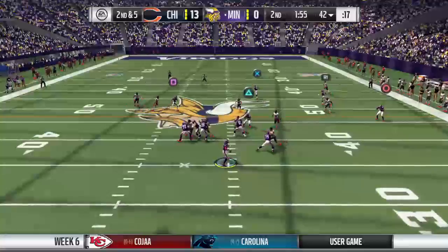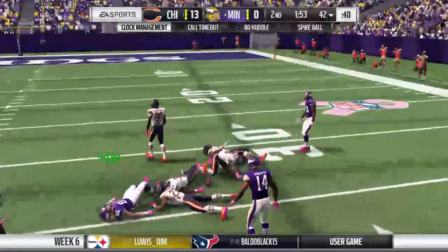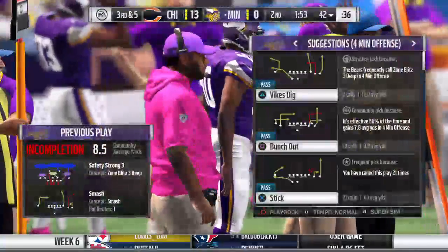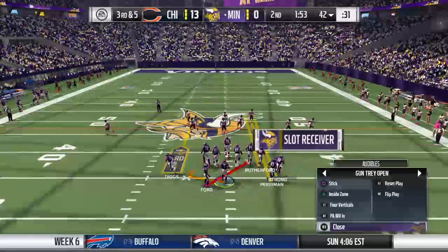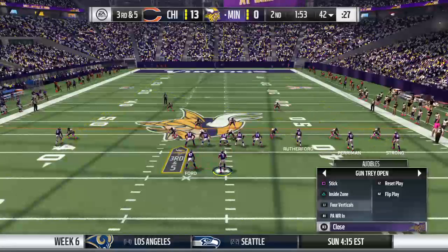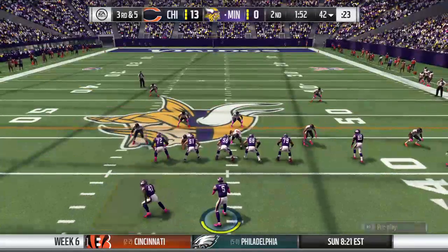Bridgewater again, and the hit jarred it loose. It's incomplete. Oh, man, for him to be that wide open and drop it. Sometimes you have just too much time on your hands, right? You end up thinking way too much, and your hands get shaky. And yes, he's a tight end, but that's a catch he should have made.